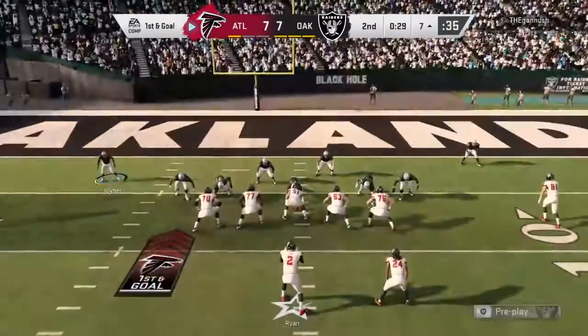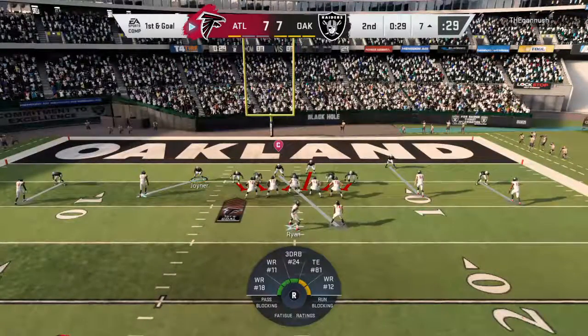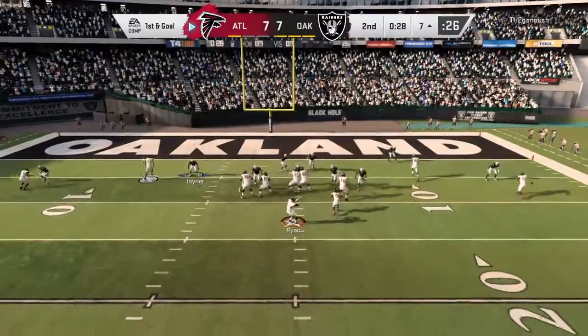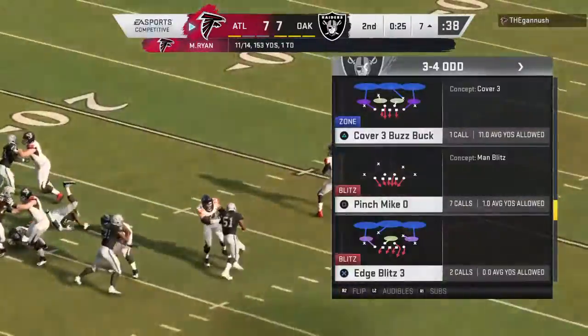What's tight? Tight end right. What's tight? 22. Check. Check. Hey, check 24. Check 24. From the gun, Ryan. Toward the end zone, but that's going to wind up incomplete.